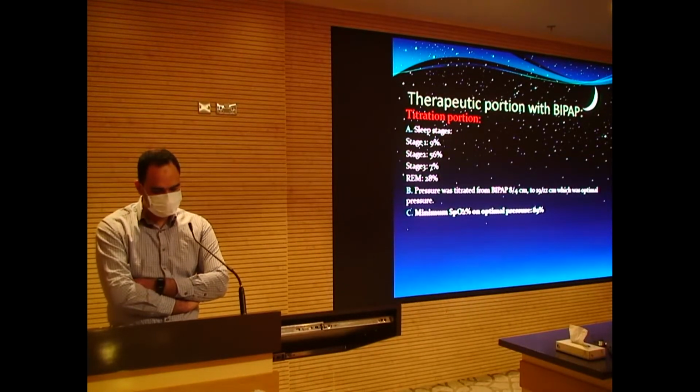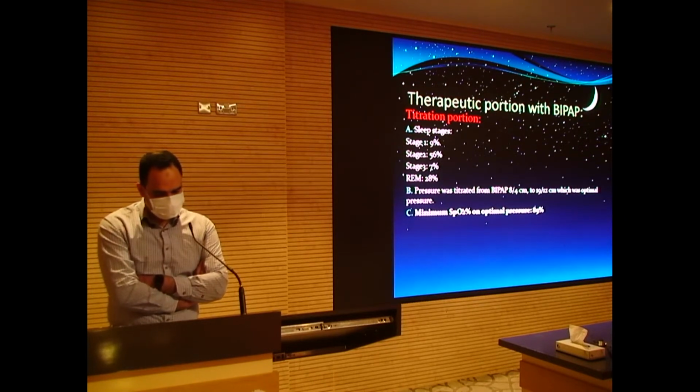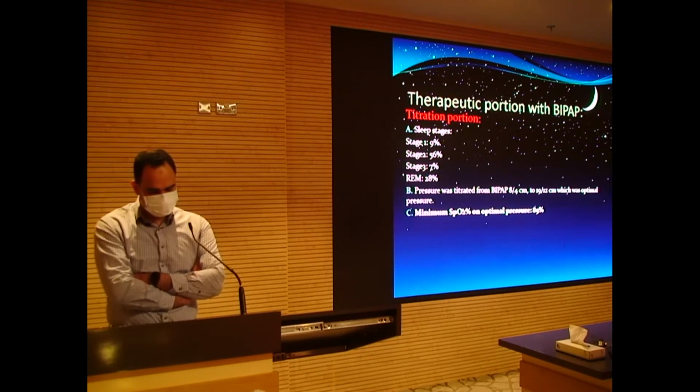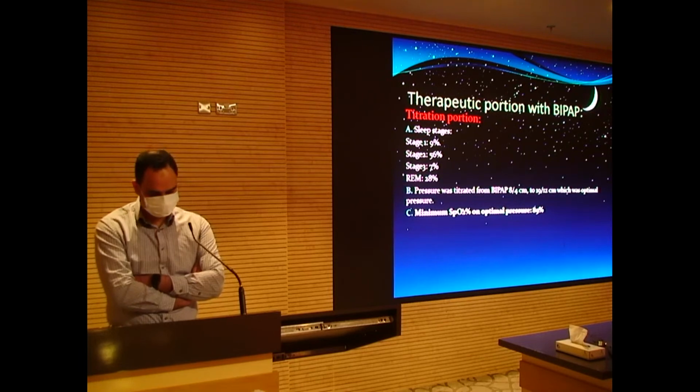On the titration portion, sleep stages were almost 9% for stage 1, 56% for stage 2, 7% for stage 3. Now we started to see stage 3 and REM. And REM was 28%, which means a favorable response to the CPAP therapy.